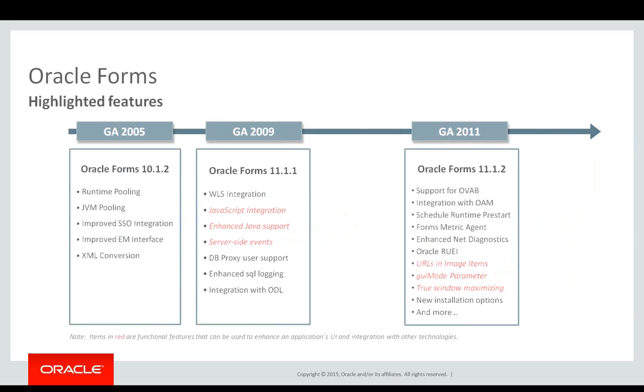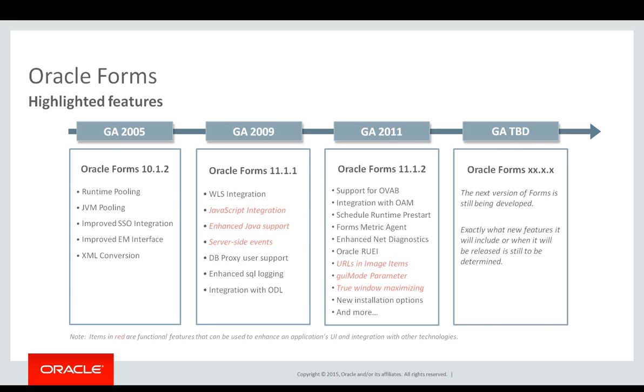So this is a representation of some of the higher level features that we've released version to version. Generally, over the past 10 years or so, the features we've delivered have mostly been runtime type features and infrastructure type features. The items or bullets highlighted in red here are probably the only bullets that you'll see there that directly have the ability to impact the UI and the user experience. So I wanted to highlight those here because that's going to be the theme of what I talk about for the next few slides.